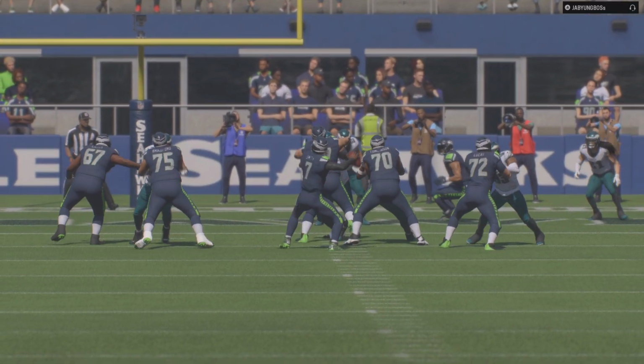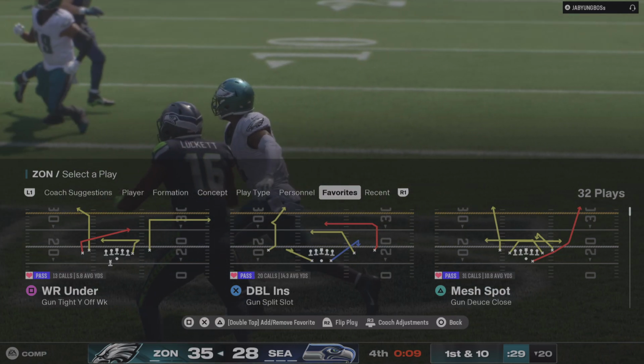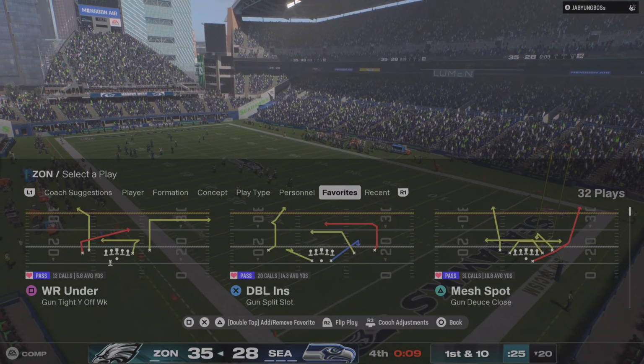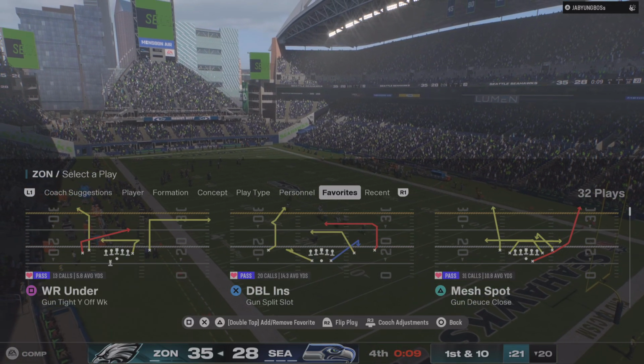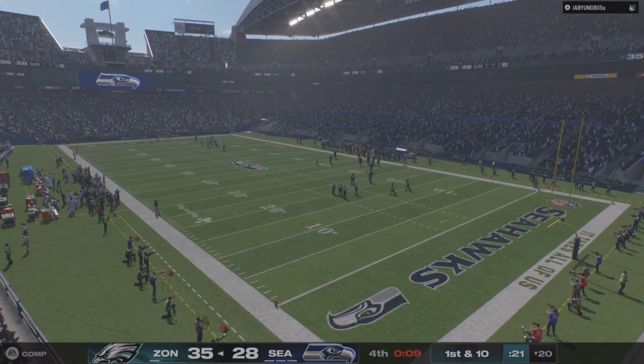So a good drive with a bad ending, Charles. They move it, but not finish it off, though, as it's intercepted in the end zone. Deflating, that has got to be the word here because they were sharp in moving it down the field, but sometimes you start thinking like a touchdown is a given, and it doesn't always work out that way as we saw there.